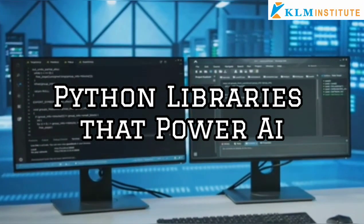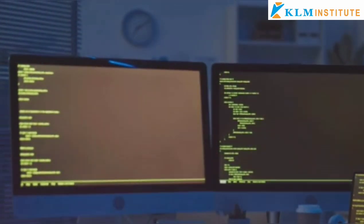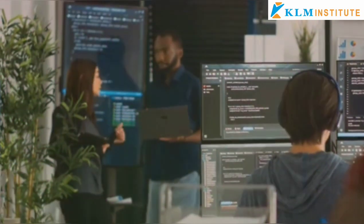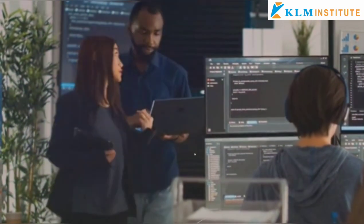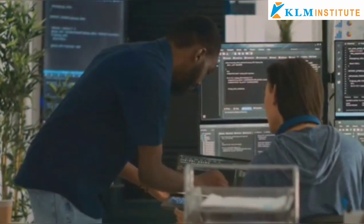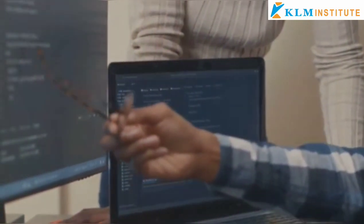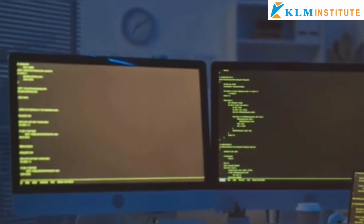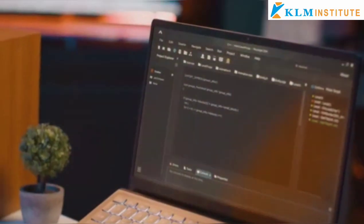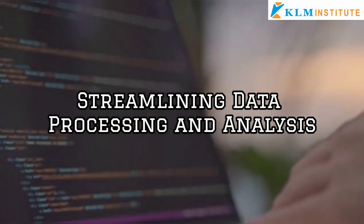Python libraries that power AI. Python is equipped with a vast array of libraries specifically designed for AI and machine learning. Libraries like TensorFlow, PyTorch, and scikit-learn provide pre-built tools for handling data, building models, and processing complex computations. TensorFlow, developed by Google, is widely used for deep learning applications, while PyTorch is favored for research purposes due to its flexibility. Scikit-learn, on the other hand, is ideal for beginners and smaller-scale projects, offering a range of tools for data manipulation and model evaluation, streamlining data processing and analysis.